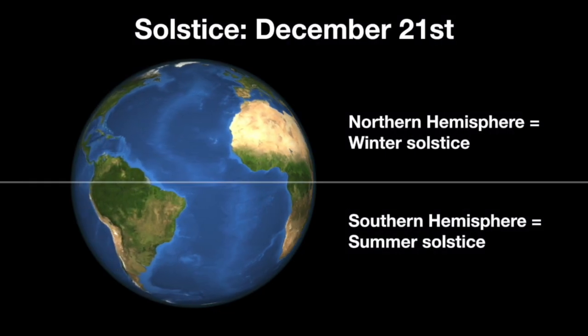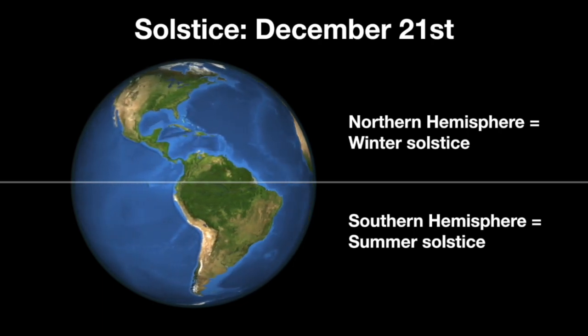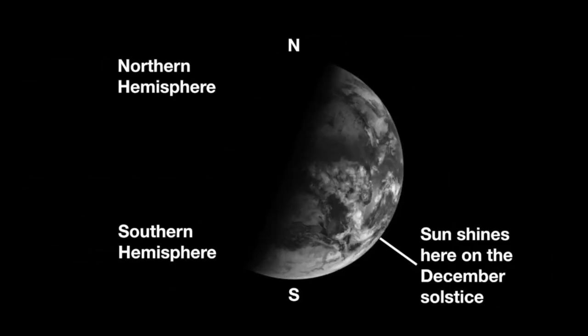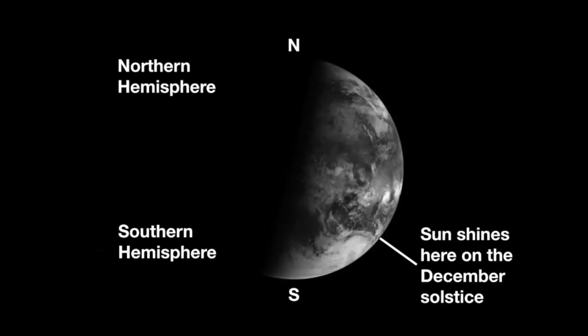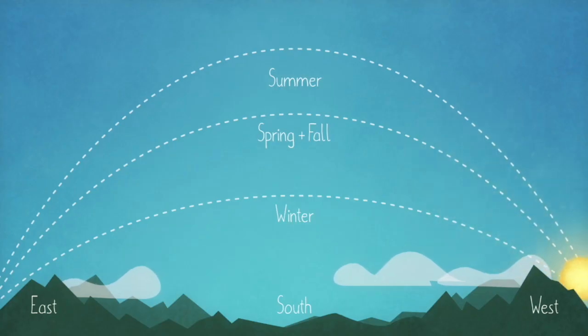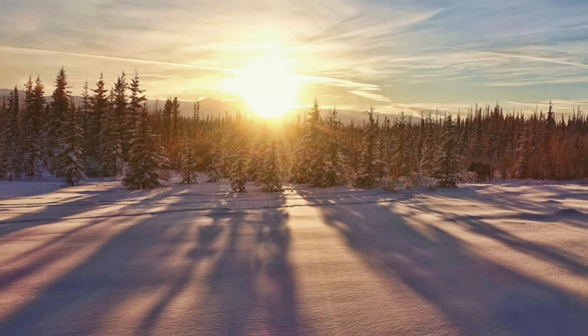The 21st is also the date of the December solstice, which is the winter solstice in the Northern Hemisphere and the summer solstice in the Southern Hemisphere. On the December solstice, the Sun reaches its southernmost position in the sky, no matter where on Earth you happen to be. In the Northern Hemisphere, the Sun travels its lowest, shortest path across the sky on that day. Thus, in the North, the winter solstice brings the shortest day of the year in terms of hours of sunlight.